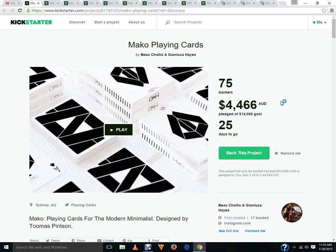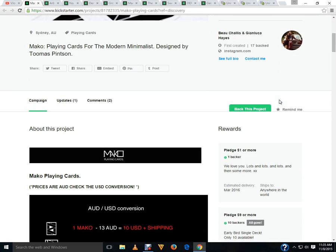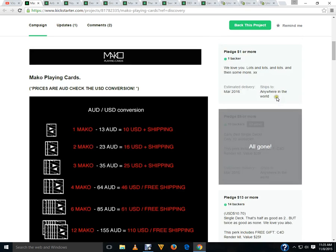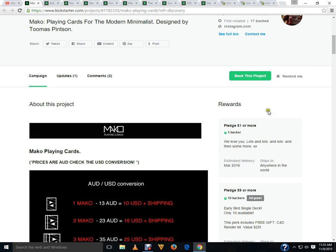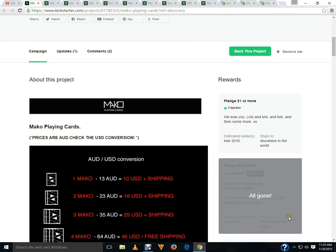Meiko, or Mako, playing cards, which is being run by Bo Chalice and Gianluca Hayes. It's actually designed by Thomas Pinston, who's done a couple of projects on Indiegogo with no success. This is definitely a cardist inspired deck of cards, or made for cardists. Currently it is 31% funded, 25 days to go. It's getting there slowly. Some people were less than thrilled about the shipping costs to the US. I think it's $9 shipping to the US. But that is Australian dollars. So it works out to be about $6 US. So you're looking at $10 US plus $6 shipping for one deck. It's not all that bad.